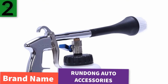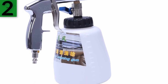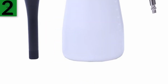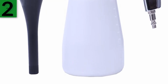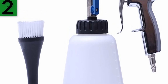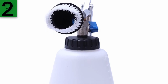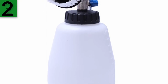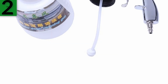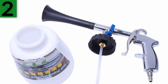Number 2, brand name, Rundon Auto Accessories. Air pulse device, tornado pneumatic dust gun, car interior cleaning gun, portable air gun, US interface, with brush head. Professional, produces enormous power with a very small air compressor. Works with your air compressor to blast cleaning solution into crevices you can't reach by hand. Widely used, suitable for cleaning wool, car upholstery, leather car upholstery, dashboard, steering wheel, door panels, carpet, floor mats, car roof, the engine surface, the surface of the tire, wheel surface, and so on.